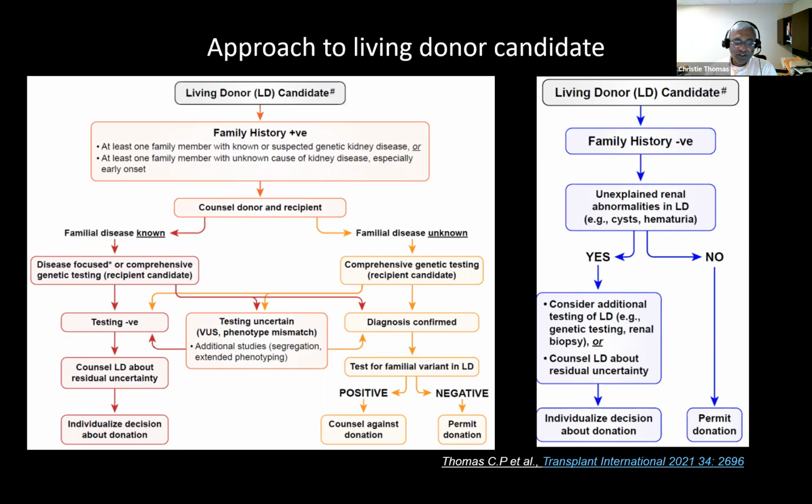And 7% of the remaining 1.8% may test genetically negative. So the residual uncertainty may be small. You as a professional and the patient as a patient have to take a shared approach to make a decision about the residual uncertainty, whether it's too much to take or not, and individualize the decision about donation.